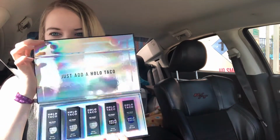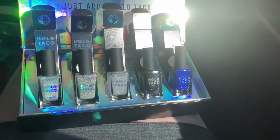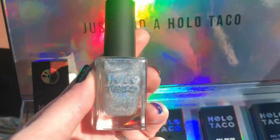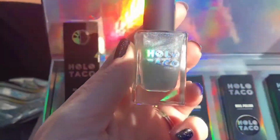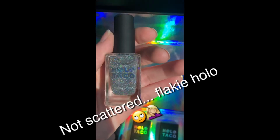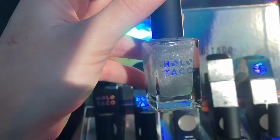All right, the packaging is so cool. It's so shiny. It's all holo. I love it. I'm gonna try and stay out of the sun so you can just see all that holo in its glory. Oh my gosh, it's so pretty. Here is the beautiful linear taco. So much more holo flakes per square inch, you could say. Look at that scattered holo. Oh, the sun just makes it pop so pretty. And then we have scattered holo, which would be broken up a little bit more on the nail.